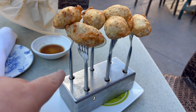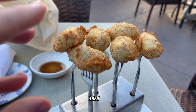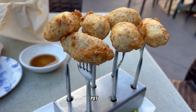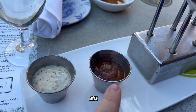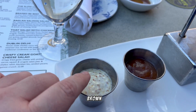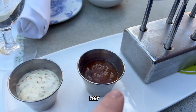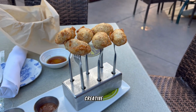So this is the Donkey Duo. I was not expecting it to be like this. That is fantastic. Okay, so these are from Cheshire Farms, and then it's a sesame seed fried batter that they put those in. And then we got 2 sauces. This one is an apple buffalo, which is a very interesting mix. And then this one is donkey mustard mayonnaise, which is kind of a mix between brown mustard and yellow mustard, apparently. This one has a very, very light touch of spice, supposedly. And look at that presentation. That is so creative. All right, let's try it by itself first.